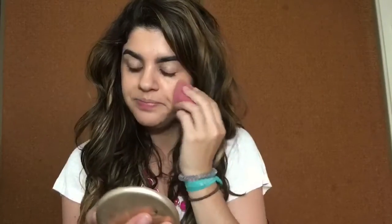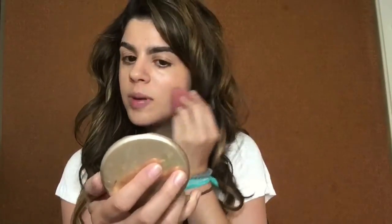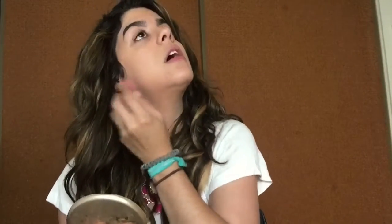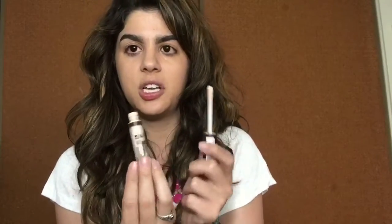The BB cream is very sheer on my face. It doesn't give me a ton of coverage, but it's enough to look a little bit more natural, and at least it's gonna brighten up my face and give it a little bit of a glow. I like how the Smashbox Camera Ready BB cream has a little bit of a dewy finish as opposed to a matte finish. So now I'm going in with my NYX HD Concealer.